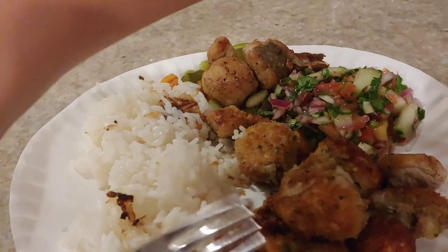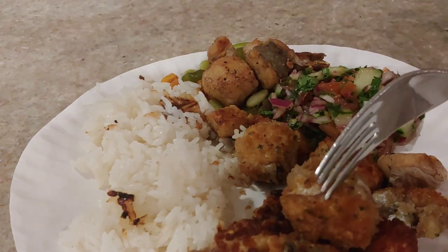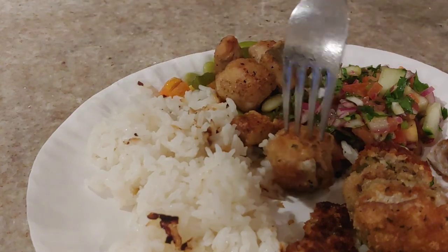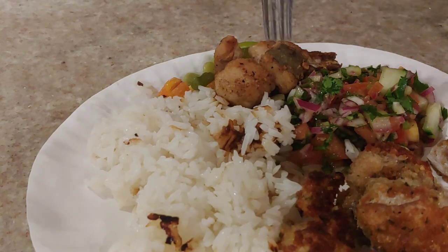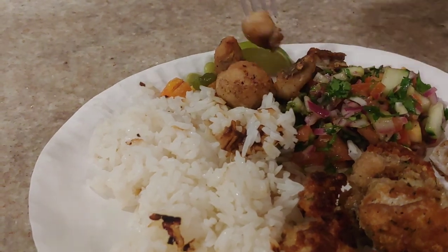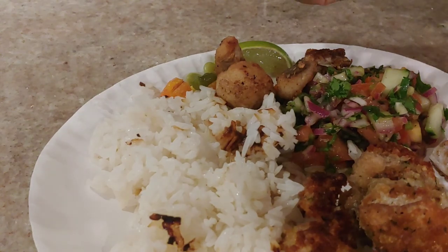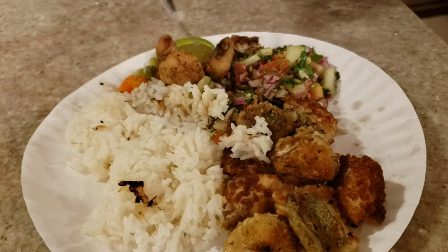Okay guys, so here we have the finished fish. These ones have panko and these ones do not. Okay, so I think the panko is gonna taste better because it's crunchier. So let's see. So now let's try the flour. So the one with the panko was much better. It's much more crunchy than the one with the flour.